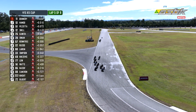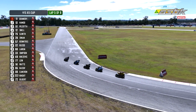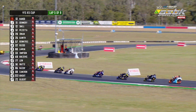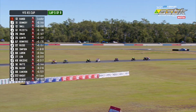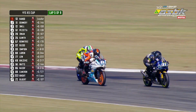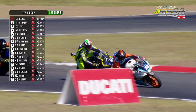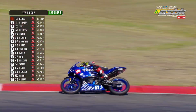You can see them pan out, staying well and truly away from those wet slick patches on the inside of the circuit. Yeah, definitely a lot of overtaking done there throughout the weekend, but not this morning at the moment. But it is Marcus Hamad who leads the way, coming round to complete 5 laps of this 8-lap race. Hamad settles back into second position as Brendan Demery goes back into the lead.